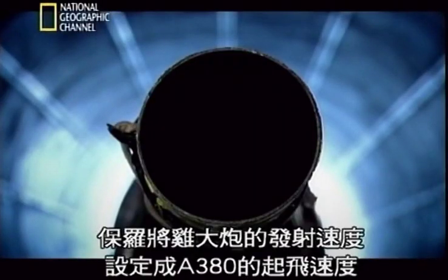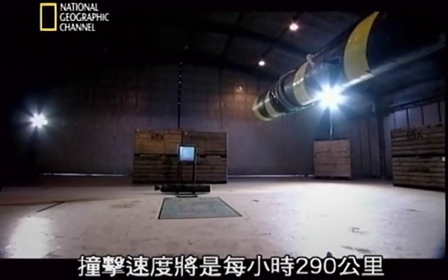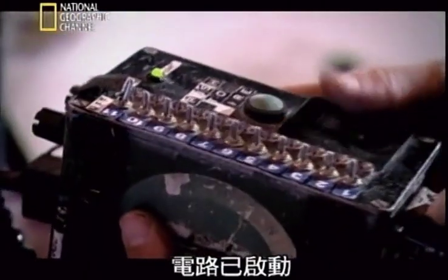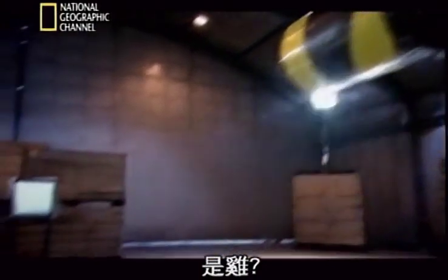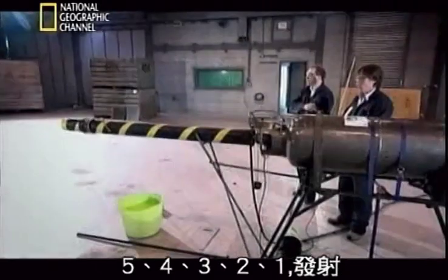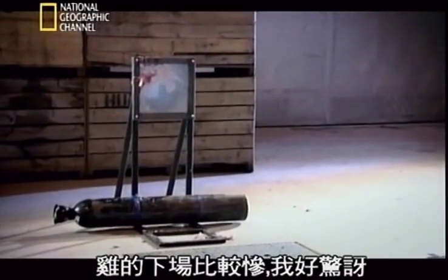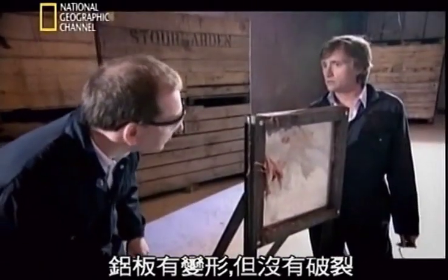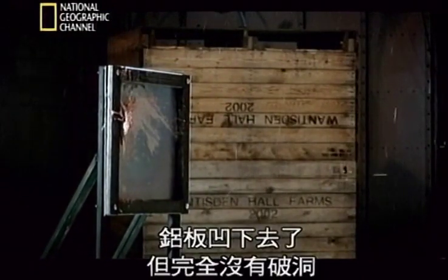Paul sets the chicken gun to fire at a typical A380 takeoff speed. This will be a 290 km/h collision. That is now live. But which will survive? The chicken or the aluminium? 5, 4, 3, 2, 1, fire. Well, it was worse for the chicken. I'm amazed. It's deformed a fair bit, but it's certainly kept itself together very well. There's a dent, but no catastrophic puncture.